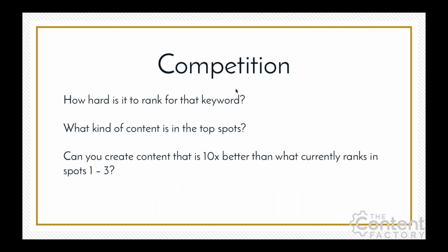So the next factor is how competitive is that keyword? And so how difficult is it going to be for you to rank for a keyword? And there are a variety of factors that you need to look at. For example, the domain authority of your website.